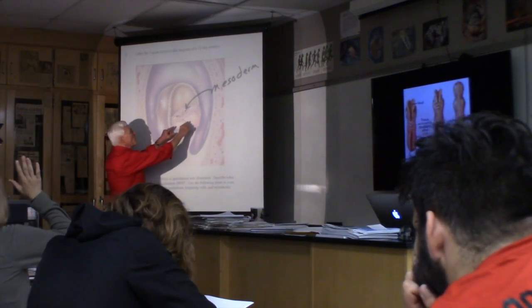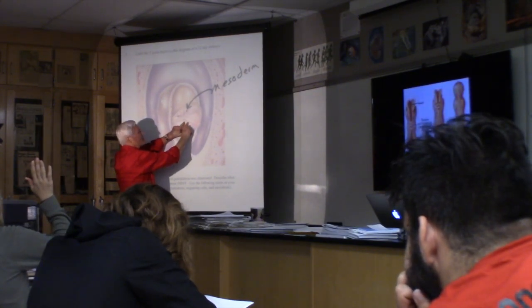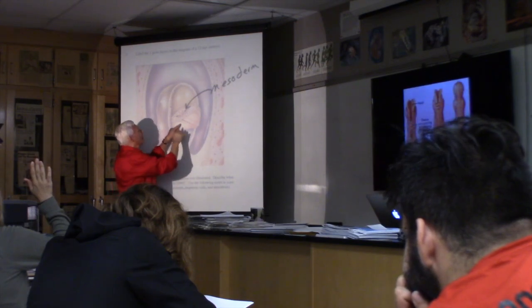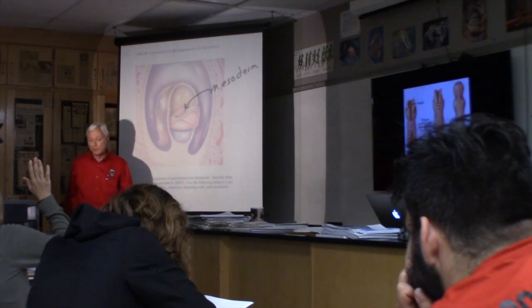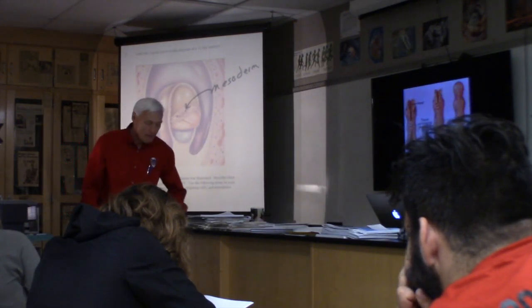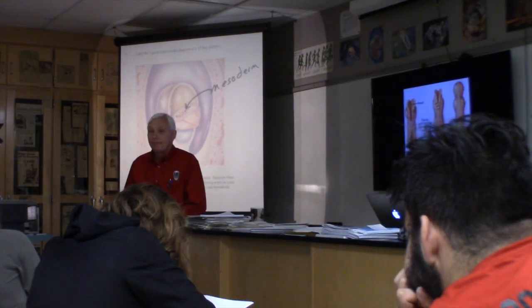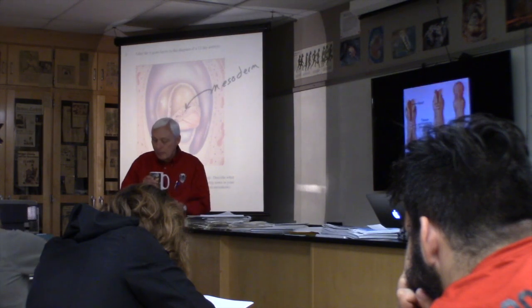So you got that? You got these ectoderm cells squeezing down into this crevice, and they emerge between the two layers and form a new layer sandwiched in the middle called mesoderm.